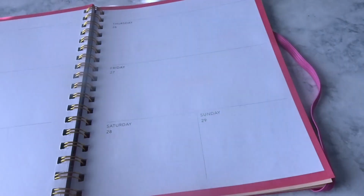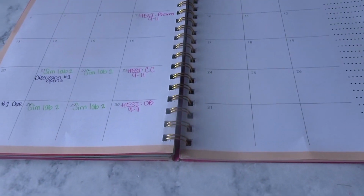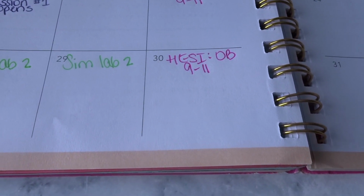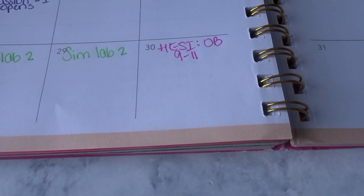Let's get to October. October, of course, is my due date, October 30th. I do have a HESI exam to do at school on that day. I'm not sure how I'm going to work that out. I have to talk to the director on the first day.